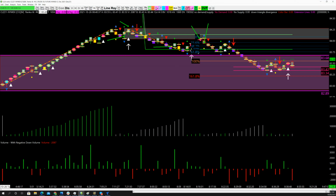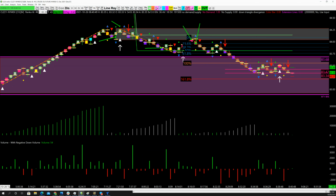So in here, what we want on this backside test is, you can just take this into this 83.42 and hope it holds. But what you really want is one of these little green diamonds on top to tell you they're going to lift and take it back the other way. That stops the anxiety of buying it blindly. And you will see, it actually gave a short signal here, right? But it's backside testing this down arrow.